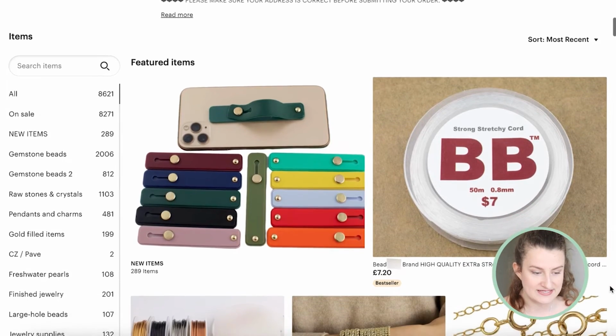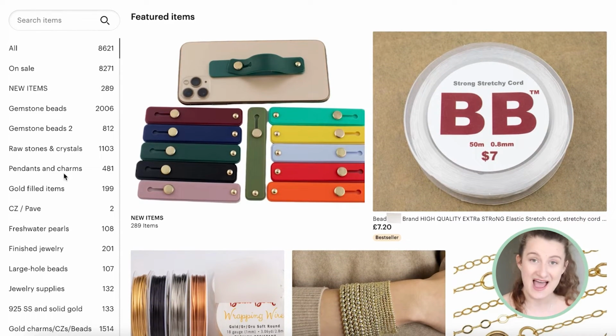The other thing that I particularly like in this Etsy shop is how well organized the listing sections are. And this is something that is much needed when you have more than 8,000 listings. Now, product sections are very important on Etsy, in my opinion, because it is one of the only ways for you to guide your customers through all the listings that you have in your shop to help them find exactly what they're looking for.